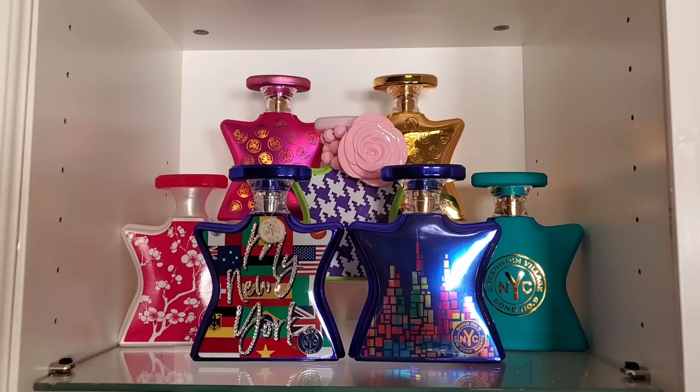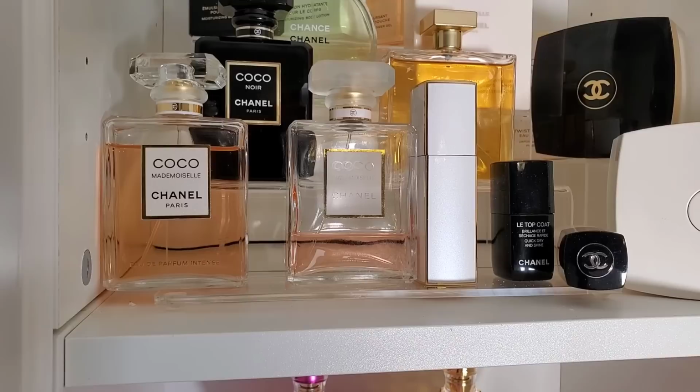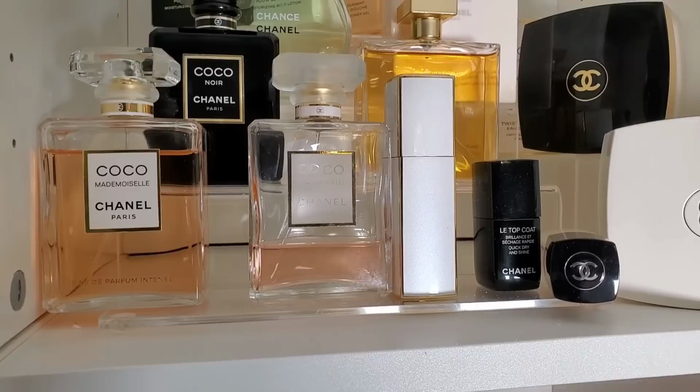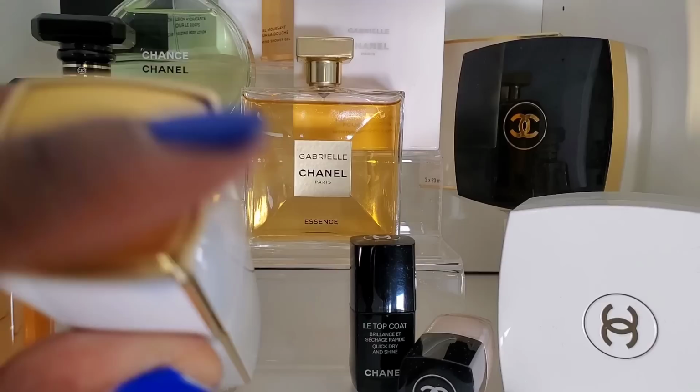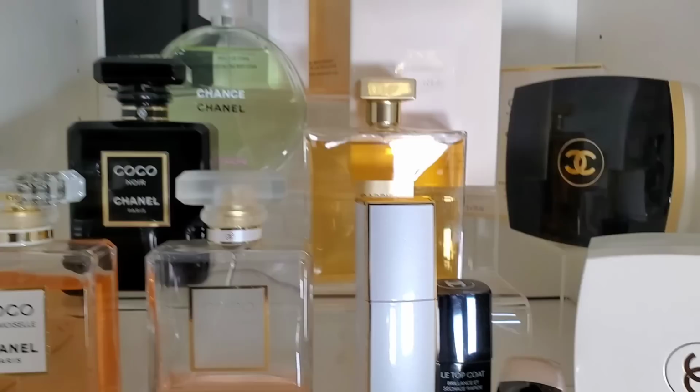Okay, so now we're by the Chanel section. In the first row, we have Coco Mademoiselle Intense. Next to that, we have Coco Mademoiselle. We have Coco Noir. We have Chanel Chance. Next to that, we have Chanel Gabrielle Essence, another sweet bubblegummy tuberose kind of fragrance. And here is my purse spray, travel spray, whatever you want to call it, for my Coco Mademoiselle. Love that. And then, of course, I have the body creams, shower creams, lotions, body gels.